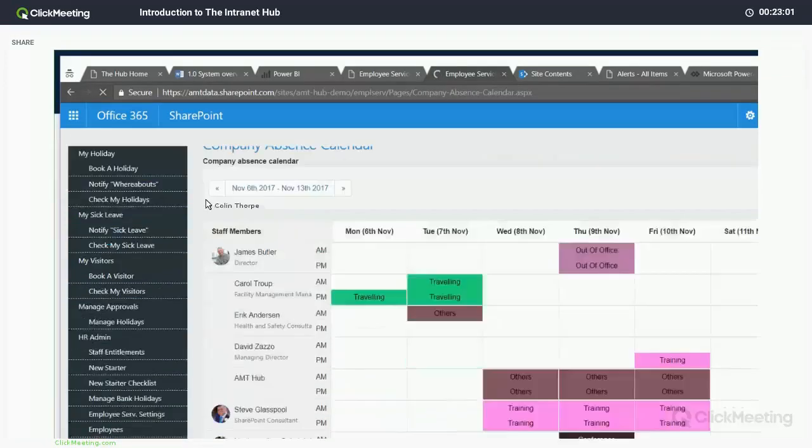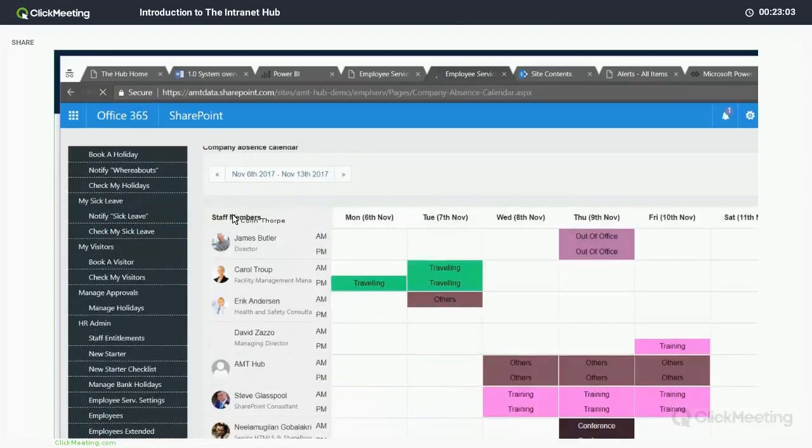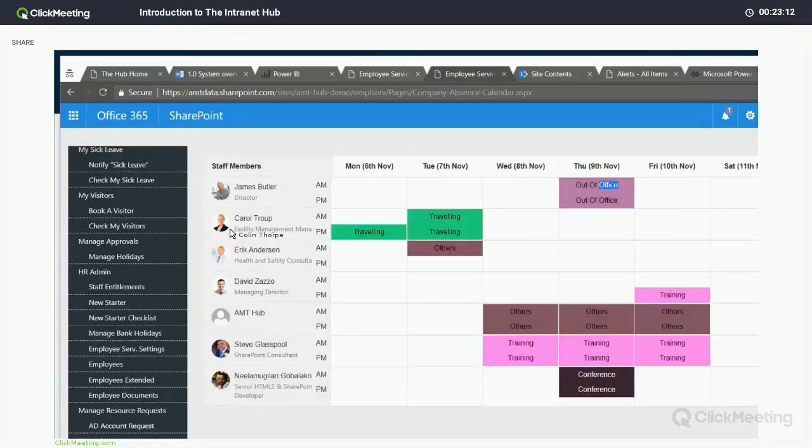So if you look in my company absence calendar, we're looking at this period of time, and we're splitting it into half days. So you can see I'm out of office today, and you can see a list of all the staff. And this can be filtered by department if you've got a larger number of staff. If you haven't got that many staff, you may just want one nice long list that you can graphically see who's in today, who's out today.